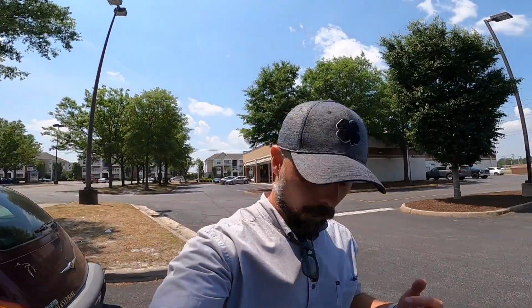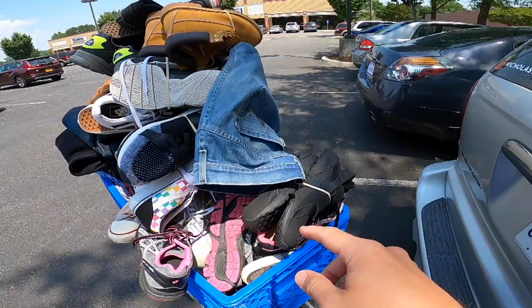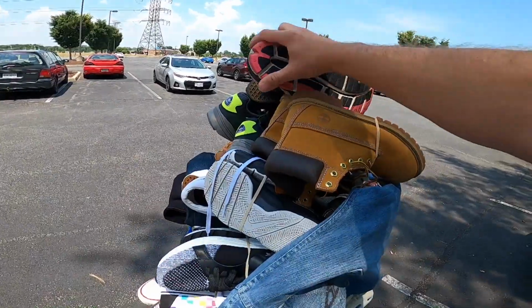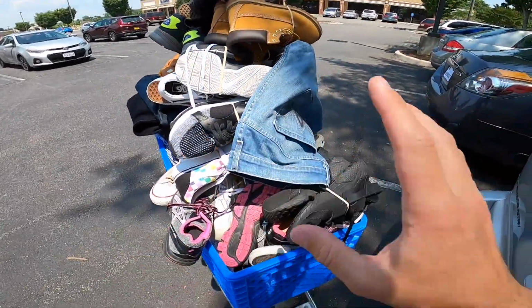All right, guys, so after the roundup and after the discount, so we got a 20% discount frequent shopper card, and then after the roundup, spent $237. Let me show you what we got here real quick. $237, bunch of pairs of jeans, one single stitch vintage shirt, a bunch of shoes.